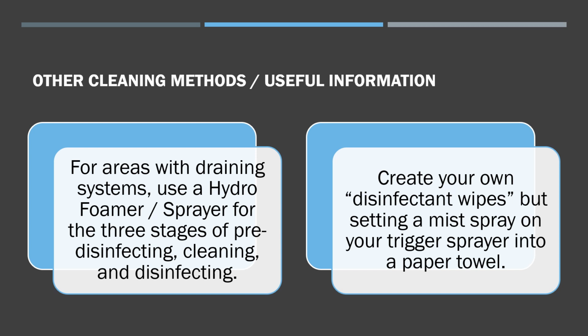But you can create your own disinfectant wipes by setting a mist spray on your trigger sprayer and spraying into a paper towel. Now you've made a disinfectant wipe, and you can use it the same way you would a regular disinfectant wipe. In fact, disinfectant wipes are nothing but wipes that have been pre-soaked with disinfectant. So you can create your own during this shortage of disinfectant wipes.